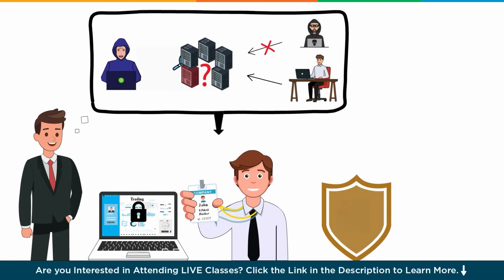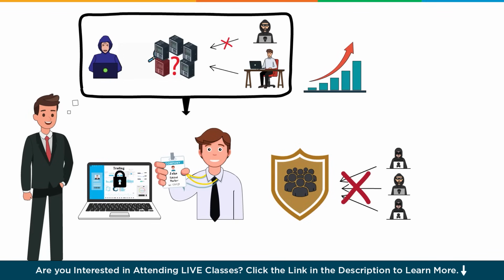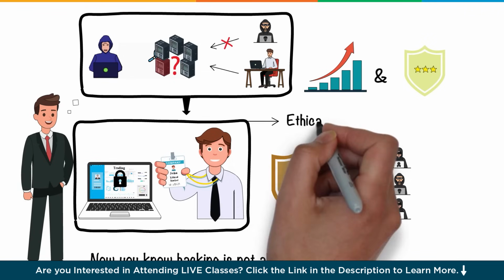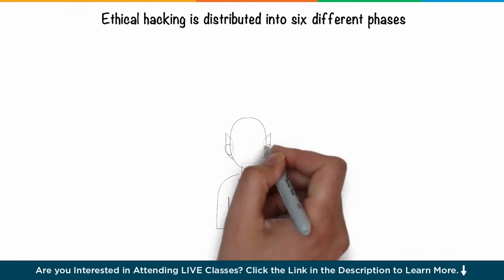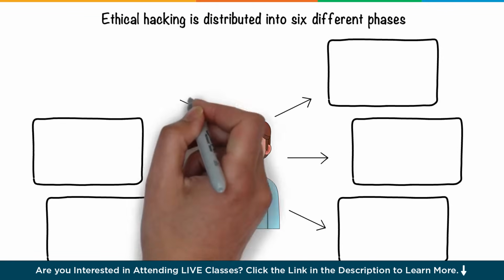Hiring an ethical hacker helped Dan protect his customers from further attacks in the future. This, in turn, increased the company's productivity and guarded the company's reputation. So, now you know hacking is not always bad. John, in this scenario, exposed the vulnerabilities in the existing network, and such hacking is known as ethical hacking. Ethical hacking is distributed into 6 different phases. Let us look at these phases step by step with respect to how John, our ethical hacker, will act.